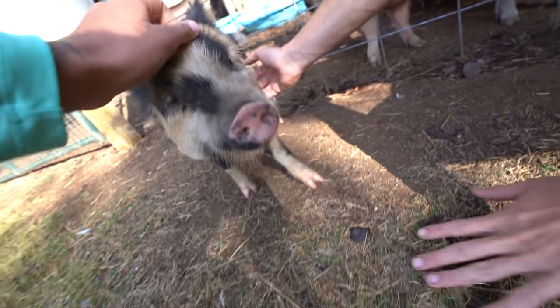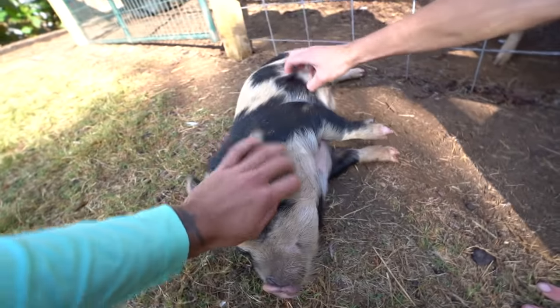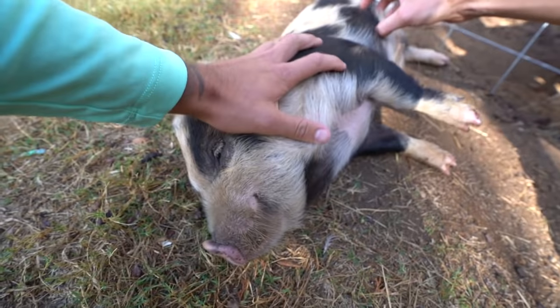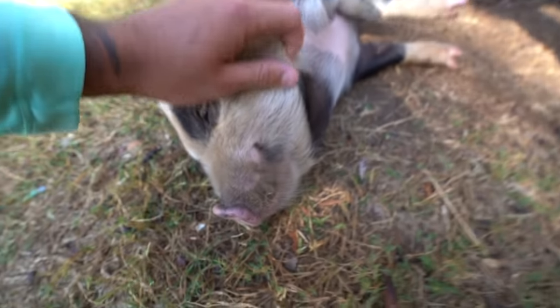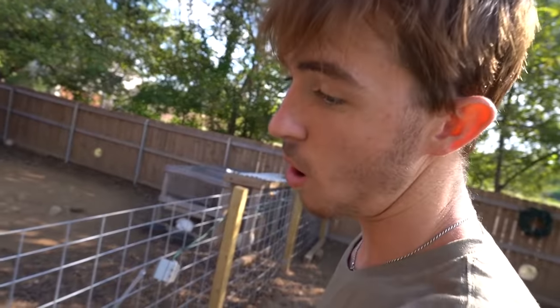Hey, buddy. What's going on? Oh, you are so cute. He falls over real quick. He's like a little hog in a way. Oh yeah, he's knocked out. It's a mix between a coon and just your regular pig. I can see the coon in him. Muffin. Maple's bow looks like Waddle's now.